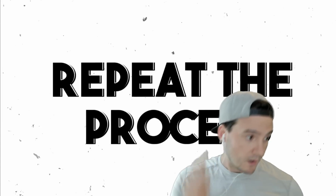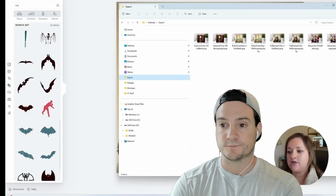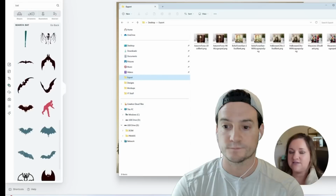The next step is just to repeat the process. It is crucial that you study your audience and the types of designs that are currently selling and trending, and then just repeat that process with continued products and styles.